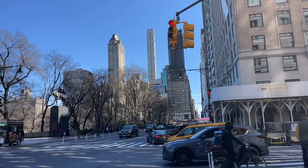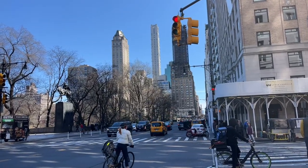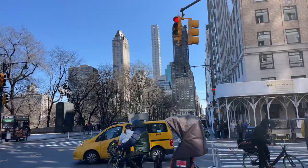That's the Ritz-Carlton we're looking at, 50 Central Park South. And then you can see the Sherry Netherland all the way in the distance.